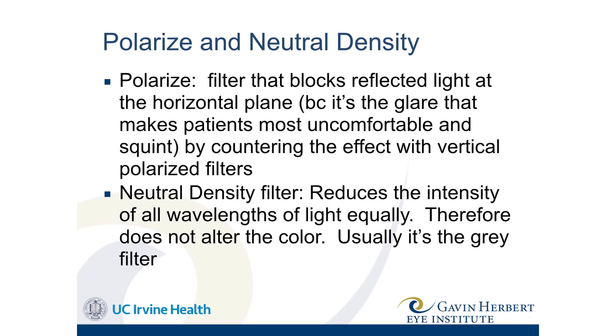If you have polarized sunglasses and you take them to your LCD or computer and turn them 90 degrees, you'll notice it's all blocked. Polarized filters are aligned vertically, so once they're aligned vertically, they filter out the light rays that come toward you as reflected light horizontally. That's why when you turn them 90 degrees, they filter out the LCD, which is actually aligned vertically. So that's how polarized lenses work: they only filter out the reflective light on the horizontal plane.